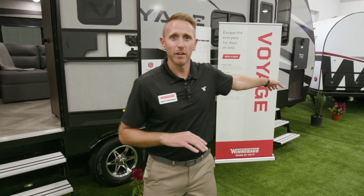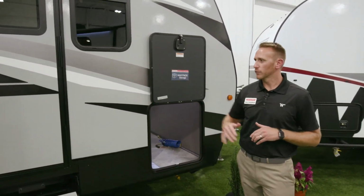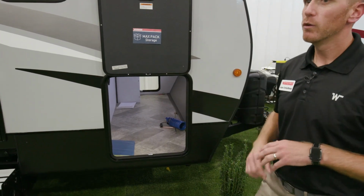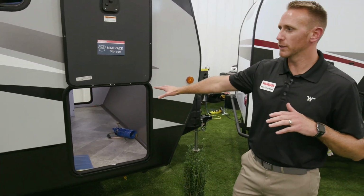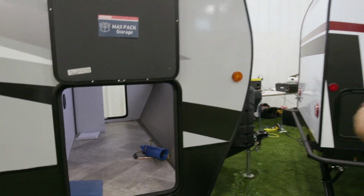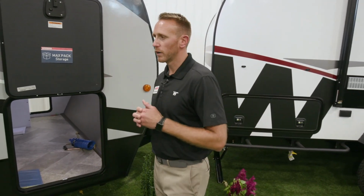We're going to start up front here, so come on up and we'll talk about some of the features of the 2427. All the Voyage travel trailers are going to be standard with the true drop frame storage. We're going to start marketing this as Max Pack storage. Again, true drop frame storage for massive storage for everything you want to take with you. We'll talk more about the inside as well, on some of the highlights that we have featured in the bedroom, and we've really challenged our design engineers and our supplier partners to get us some marketing behind this Max Pack storage.